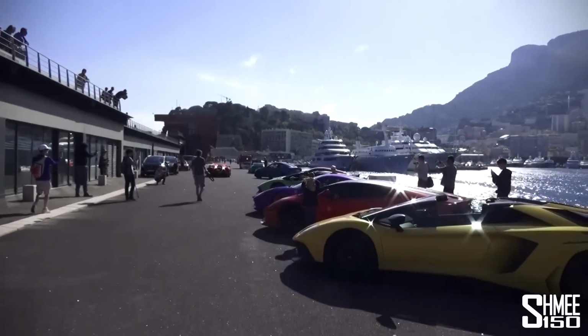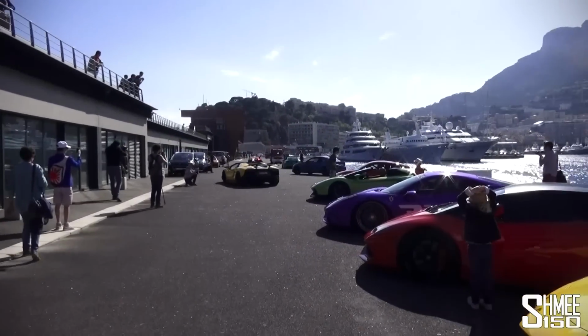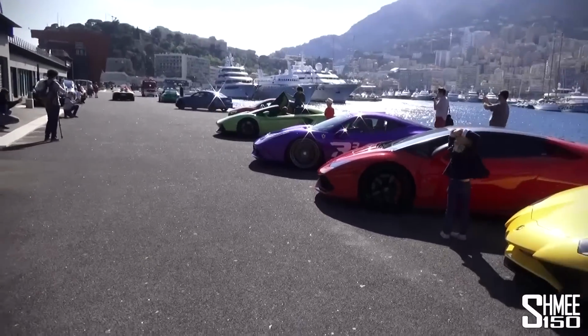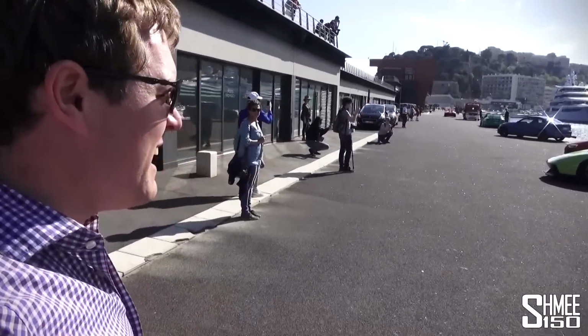A few more cars turned up. We had a bit of an impromptu photo shoot here on the harbour. Some of them are leaving right now though, so we've got the sounds. The car's heading off, and it's really, really windy. No fines, you see. Anyway, it's really windy today.